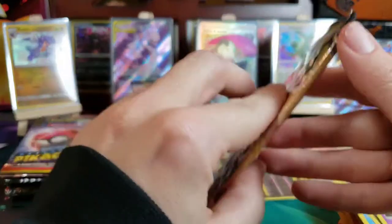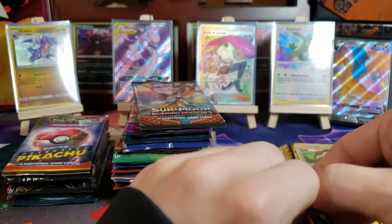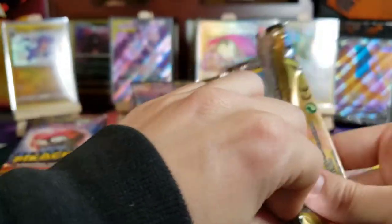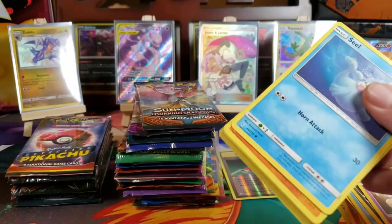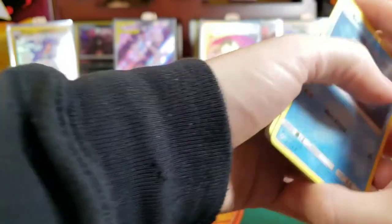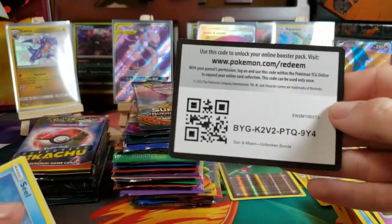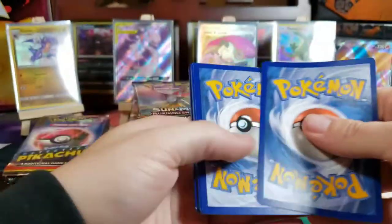All right. Unbroken Bonds. Reshiram and Charizard would be cool out here. I think I already have the Zekrom. Reshiram and Zekrom, I think is what it is. I don't know what it is. Reshiram something? Zygarde and Reshiram, I think, or something. I don't remember. But I already have that one.